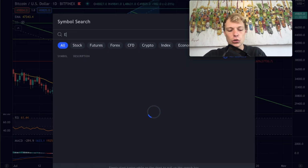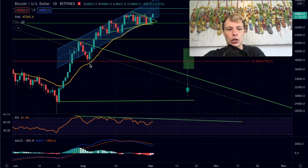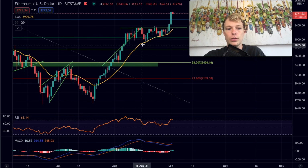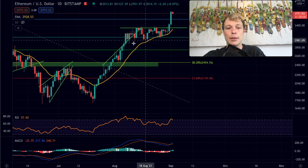Then guys, let's go to the Ethereum against the US dollar chart right here. And Ethereum is also holding support on the 20 EMA on the daily time frame.